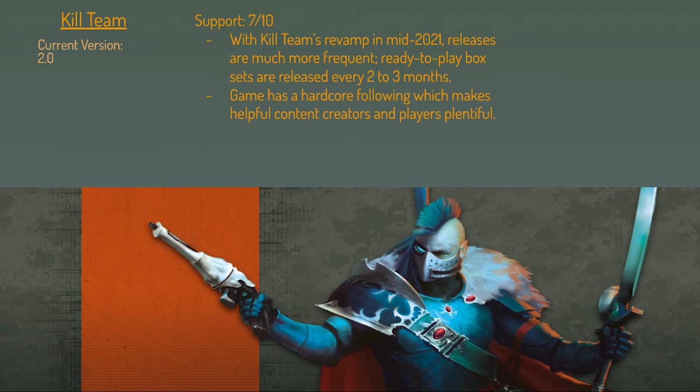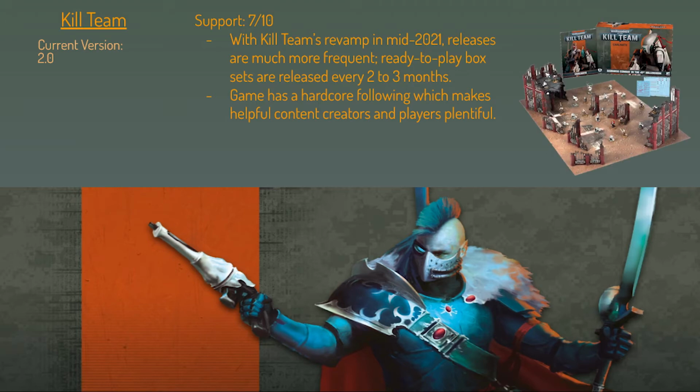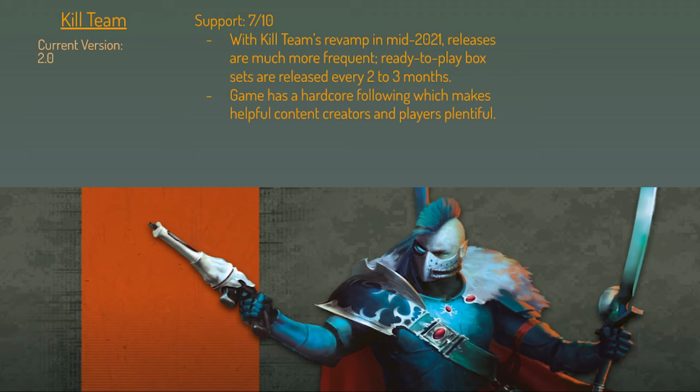The support side of things for Kill Team also scores a 7 out of 10. With Kill Team's revamp in mid-2021, releases are much more frequent, with ready-to-play box sets being released every 2 to 3 months. This game also has a very hardcore following, which makes helpful content creators and players plentiful.